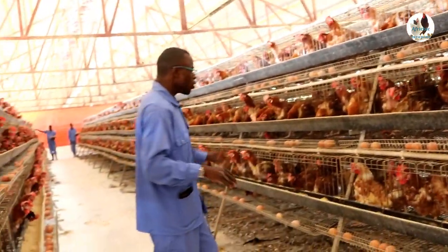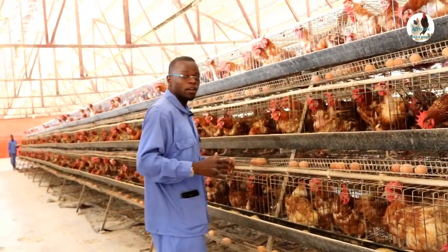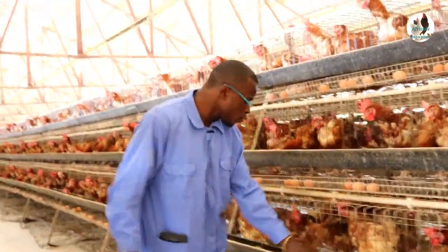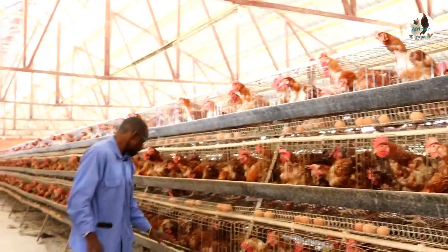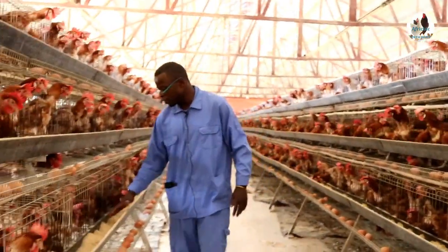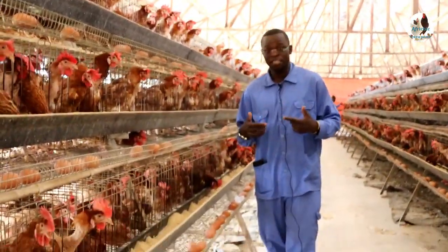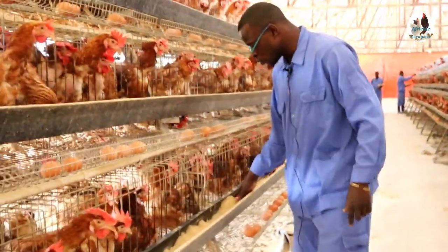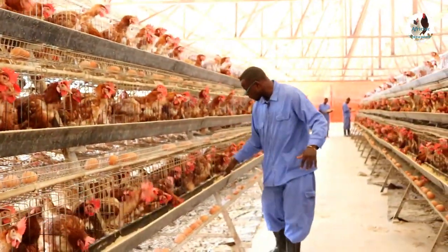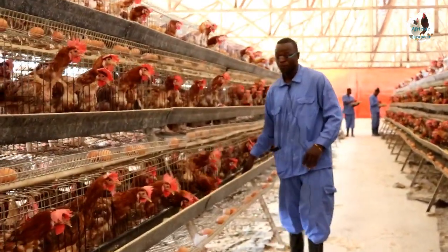Number two, you have to ensure that there is assimilation of feed all the time. For example, you can see here there is more food, little food, more food, little food, there is more food and little food. So you can also see here the food is little and here the food is more. So for you to do assimilation, you should be able to always do like that to ensure that there is uniformity in feed spread all along the farm. So you should try your best and always do assimilation.